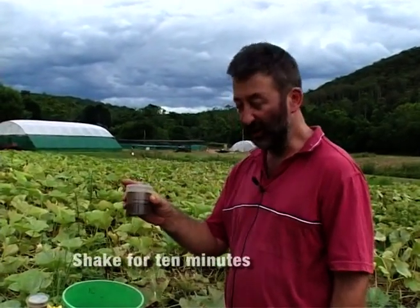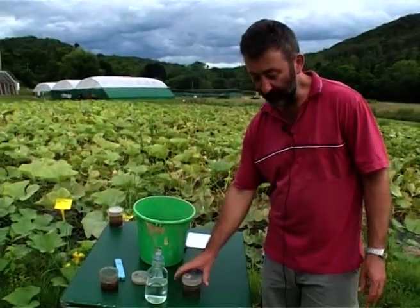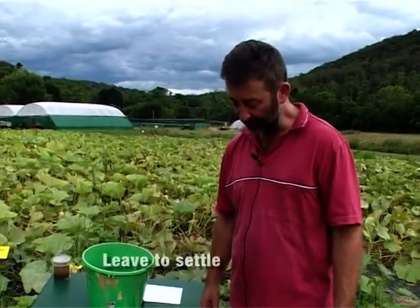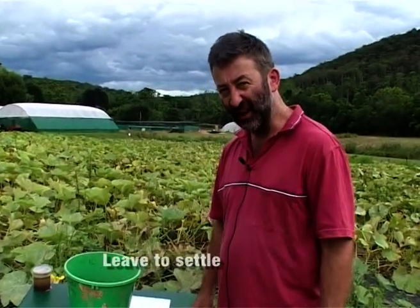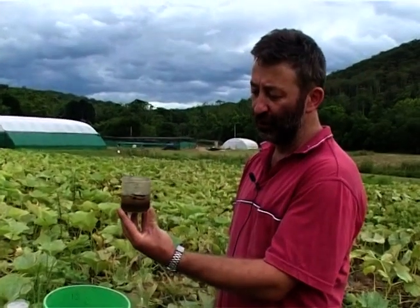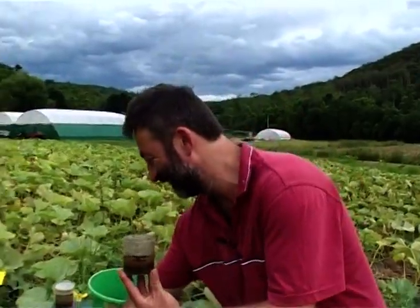You then need to leave the jar somewhere where it won't be disturbed and allow the soil to settle to the bottom and the water to become relatively clear at the top. This can take up to an hour for clay soils, but can be as short as 10 minutes for sandy soils. This is the sort of result you're looking for, with the soil at the bottom, water at the top.